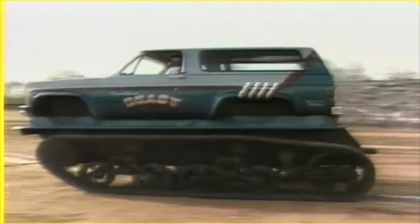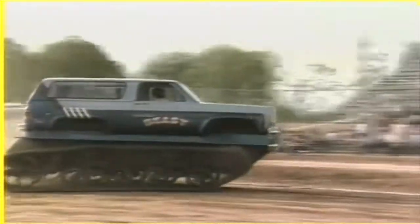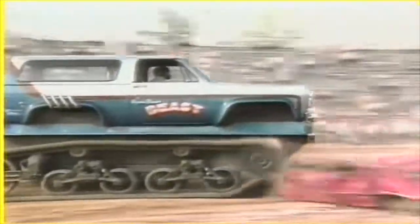Monster tanks are becoming more and more popular. This one's called the Beast. It's a Chevrolet truck mounted on a vintage military tank. And when you drive this baby, you can make tracks anywhere.